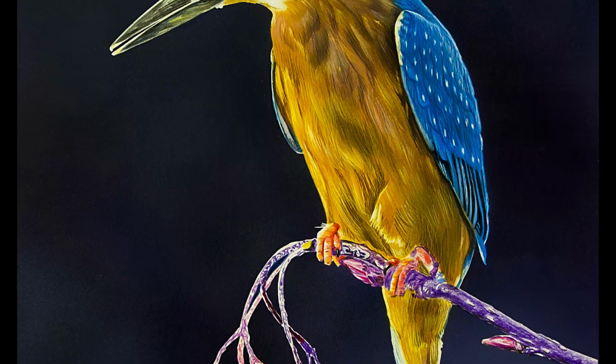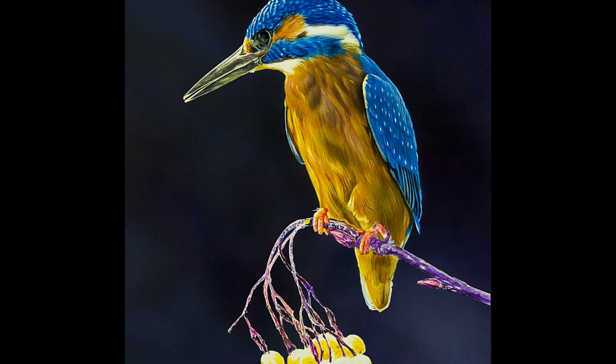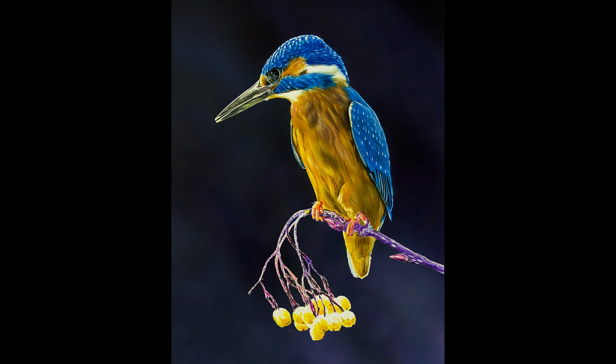After the success of the Little Owl, I thought I'll have a go at another kingfisher, my third in all, done in the same techniques, and I think I'm onto something here. It's working really well.